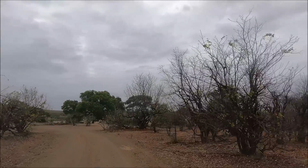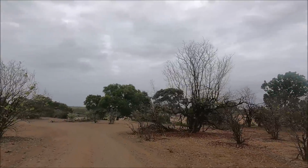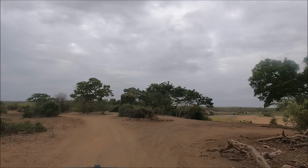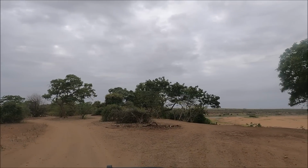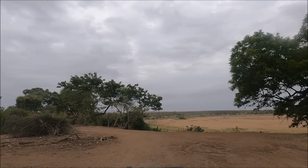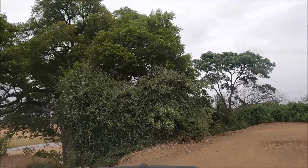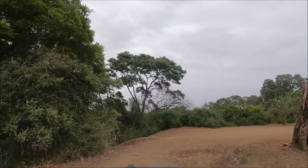Oh, it's got some water there. Yeah, I see the water there. I'm just going to do a little loop around here just to look into the riverbed. I actually remember that. Yeah, over there. I think that's a loop. Okay, so there's nice water down there.